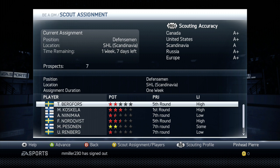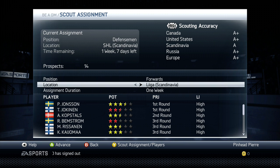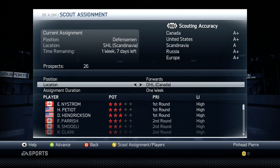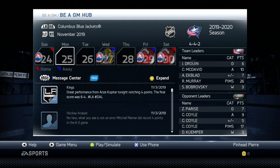Do I have to switch up the lines already here? It's our new players. They have to mesh into the system. I understand that. There's a bunch of first-rounders here. Geez, Europe's full of first-rounders. Yeah, the queue is full of them. Let's actually take a 6-week trip there.